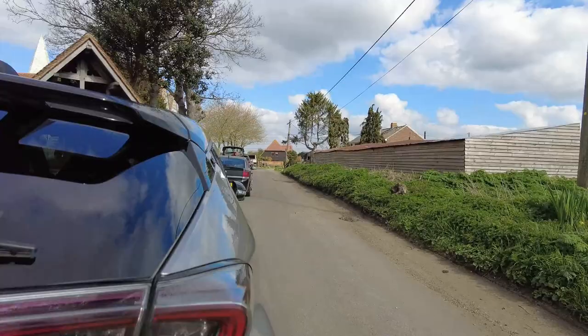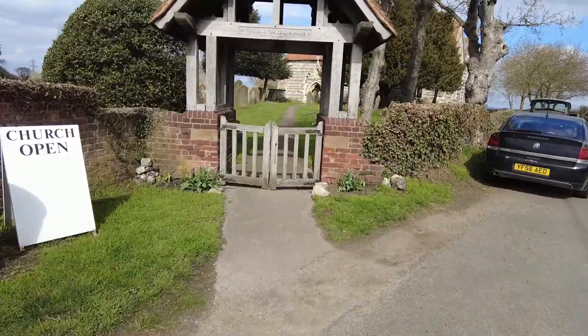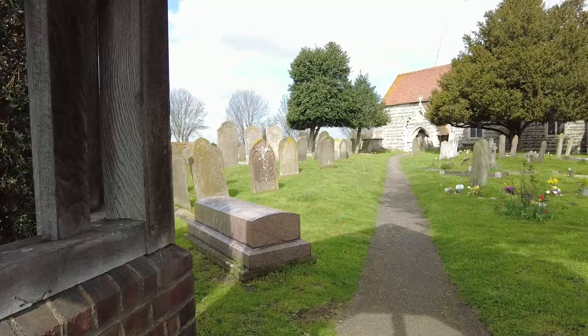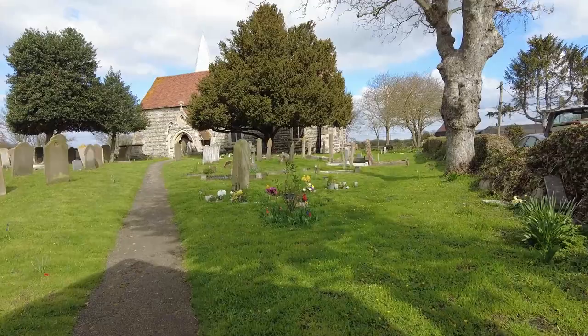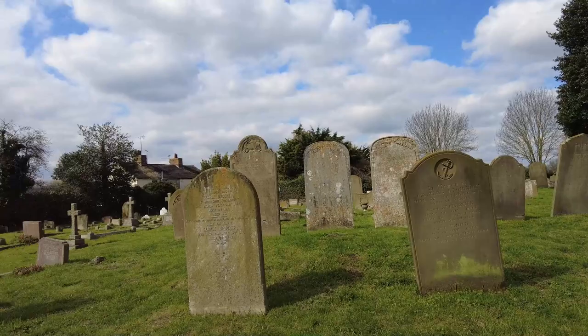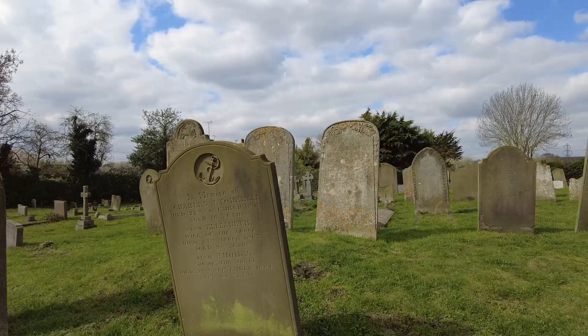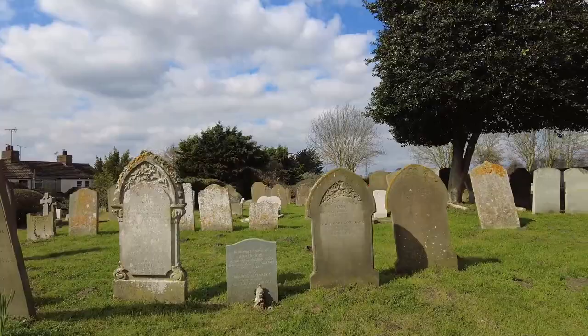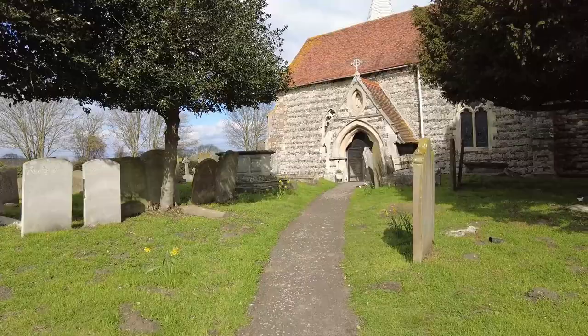Take a little look. You can see a lovely little porchway. Entrance way here. Beautiful old graveyard. Some very big and tall stones. Wow, must be about 5-6 foot high, some of these. We'll have a look around that in a minute, but firstly we'll take a look around the church itself.